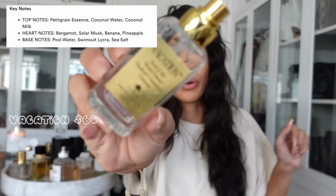I would say this one smells a little more coconut-y than the other two, but it's kind of the same vibe you're getting, like that warm, salty air, clean smell. All three of these are similar, but not exactly the same. I have three of them up here because I love this smell so much.